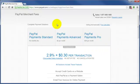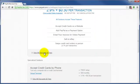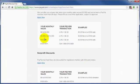So under the business accounts, if you have the standard, there's no additional monthly fee. If you have the advanced, then it's an additional $5 a month fee. And if you have the Pro, then that's an additional $30 a month fee on top of the per transaction fees, which just like it is for the individual Premier account, it's 2.9% plus 30 cents per transaction. Unless you have some volume discounts that you can apply for. And here's a breakdown of that.